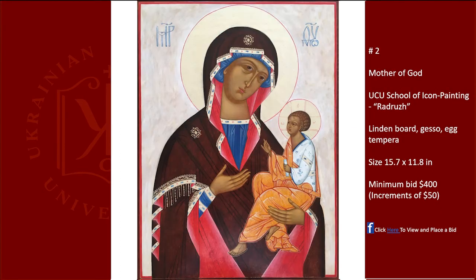Our second image is Mother of God, also from Radoruj. It is a linden board, gesso, egg tempera. Its size is 15.7 by 11.8 inches, and its minimum bid is $400 US. The increments of bidding will be $50 US.